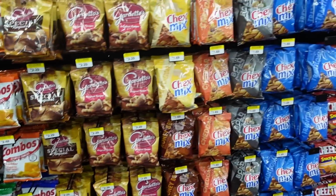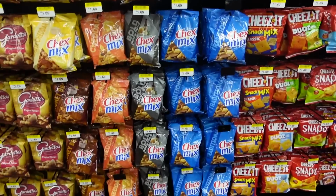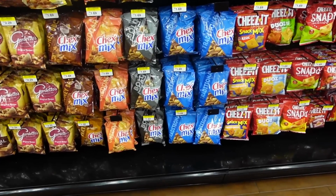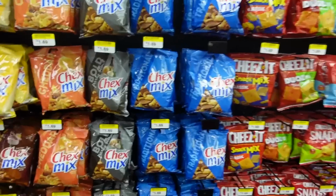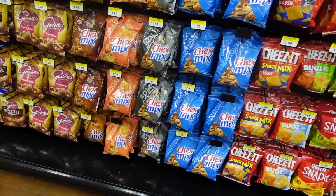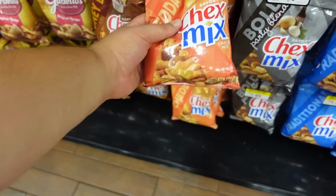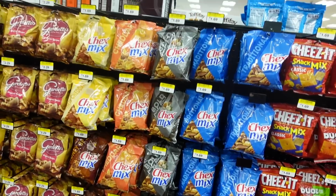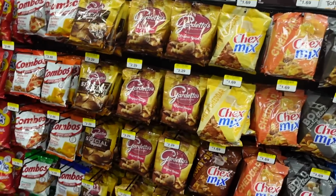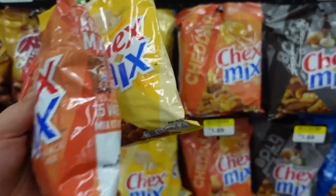Drew is a big fan of Chex Mix, so I feel like Chex Mix might be a good thing for her. So let's see. I feel like she'd like cheddar Chex Mix. And they've got a white cheddar Chex Mix. So let's get both of those.